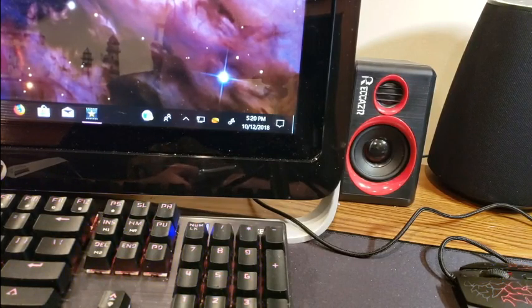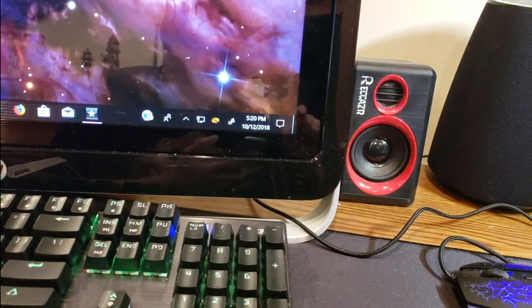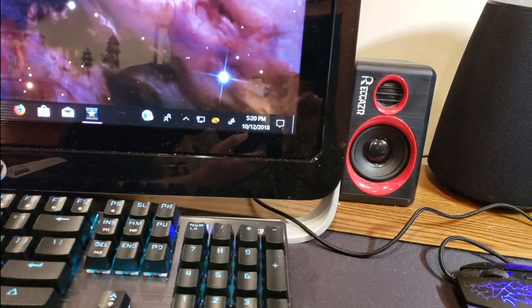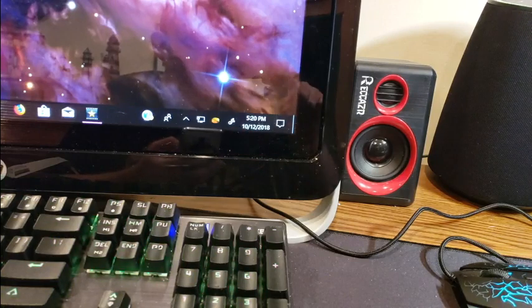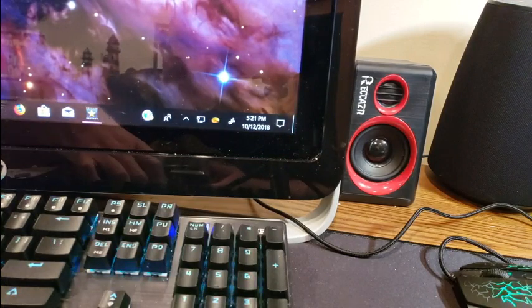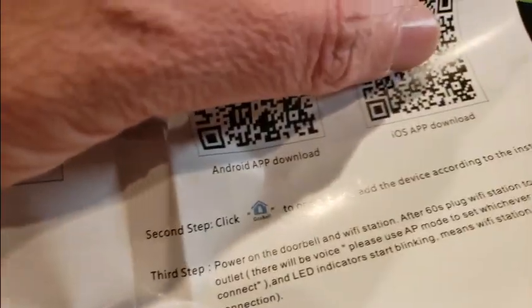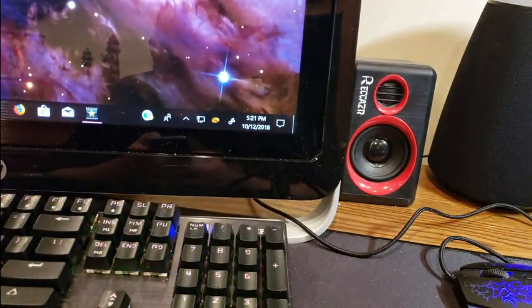Just let me pull up my QR scanner. QR. Hold on one sec. Alrighty, we got it back. Now I'm going to scan the Android sign, which is on the left side. Picks it up right away, so that's really good.